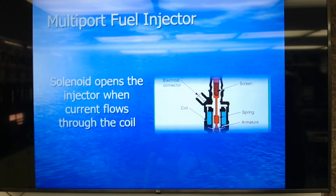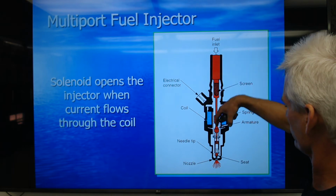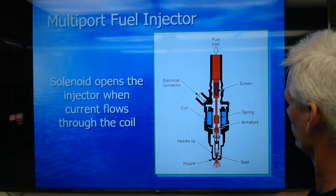So this would be pre-1999-2000. Here's a multi-port injector. It just has a needle, with the red being fuel. The needle's in the center of the fuel.